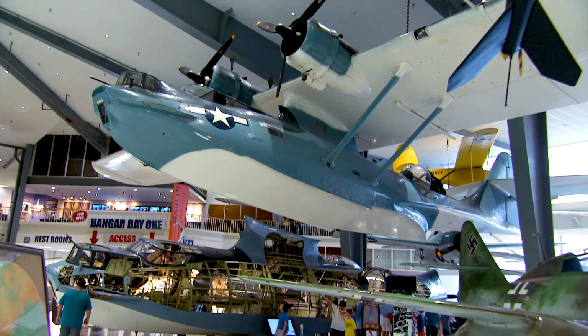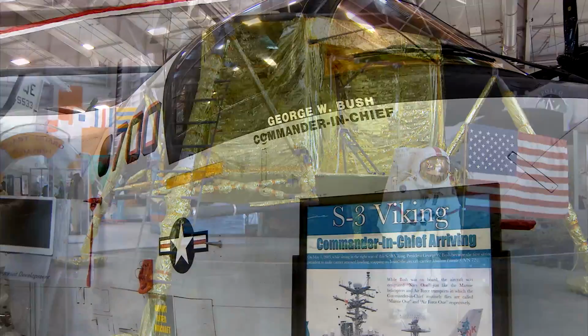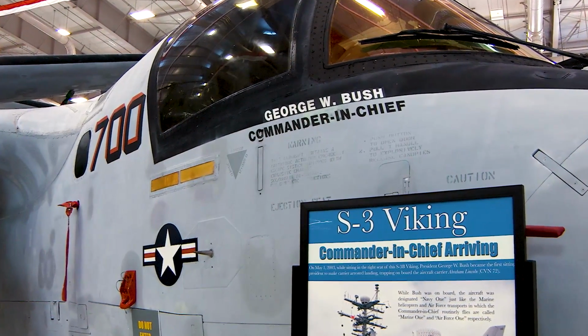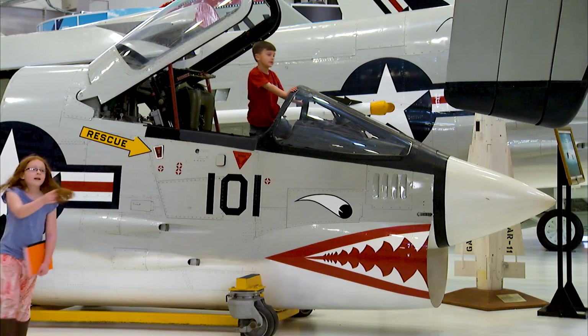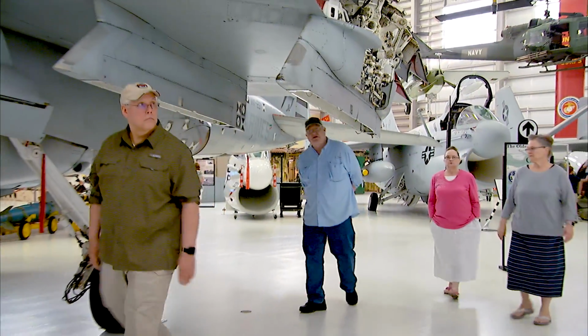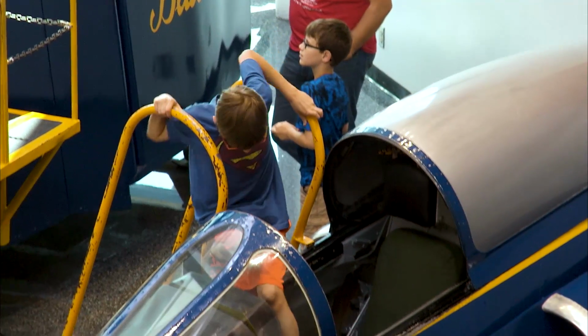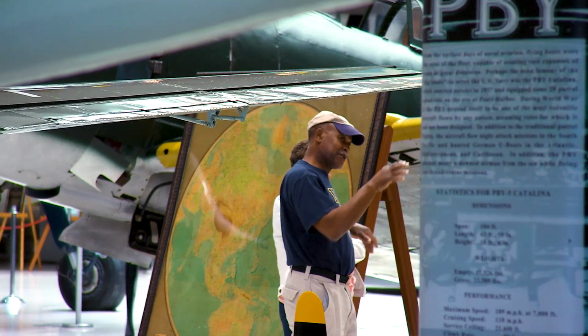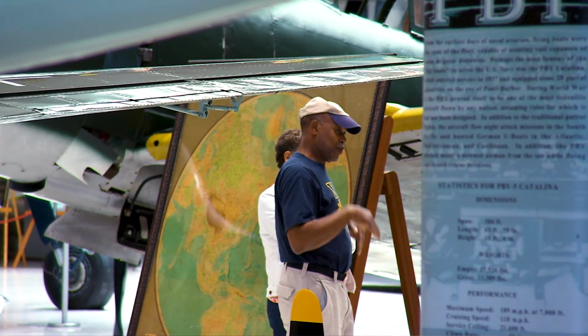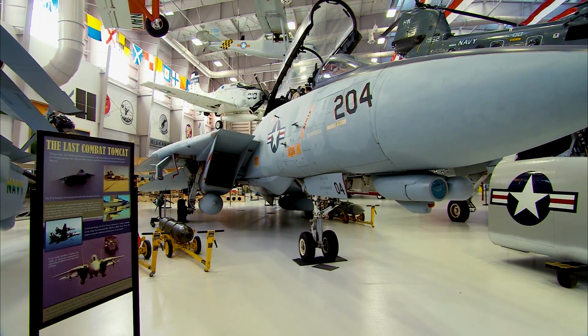And in addition to the wonderful hardware we have, we also tell the people story here. The first person to walk on the moon, the last person to walk on the moon. George Bush, our 41st president, was a naval aviator. But day in and day out, we work hard to cater to all age groups, young folks who are just getting a taste of aviation, to older folks who may have spent time in the Navy or spent time in naval aviation and flown some of the very airplanes that we now have as artifacts.